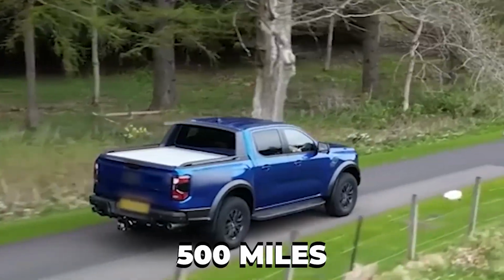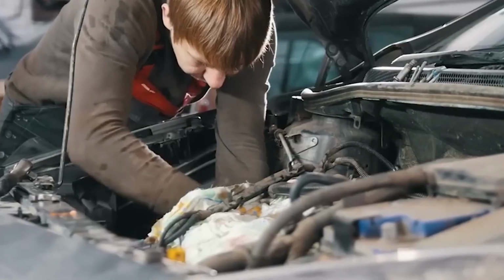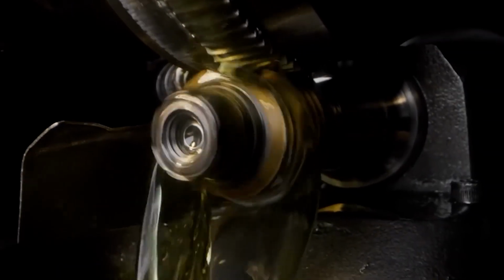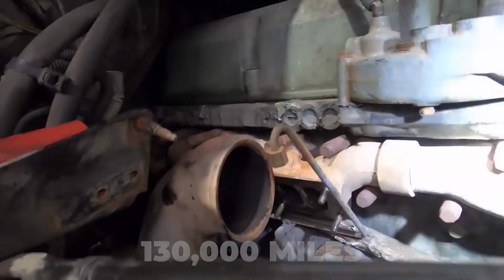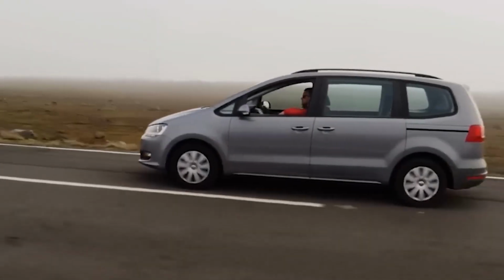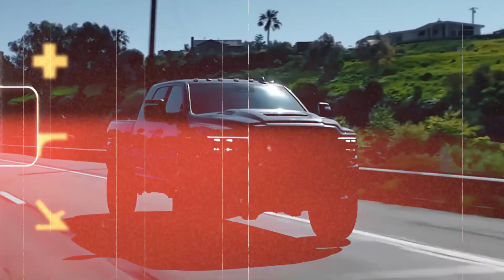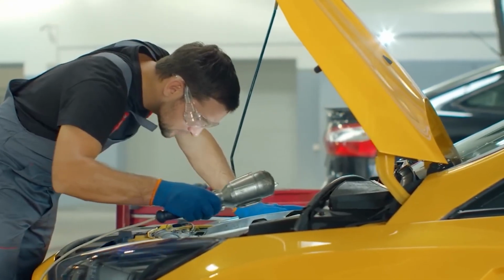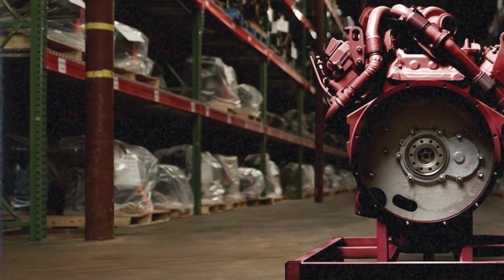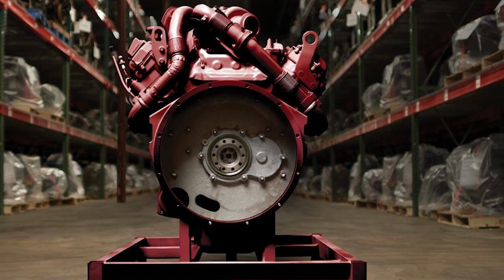It doesn't work instantly. It takes around 500 miles of driving for Triboteex to fully activate. And if your engine is fairly new, the results will be minimal. Therefore, this product is best suited for engines with over 130,000 miles. And it's been tested in everything from turbocharged Hondas to million-mile diesel trucks. It's not a magic fix, but it's one of the few additives that actively restores engine wear rather than just masking it, and that's why it's earned a spot on this list. For older engines needing a performance revival, Triboteex is like a smart repair kit in a tube.